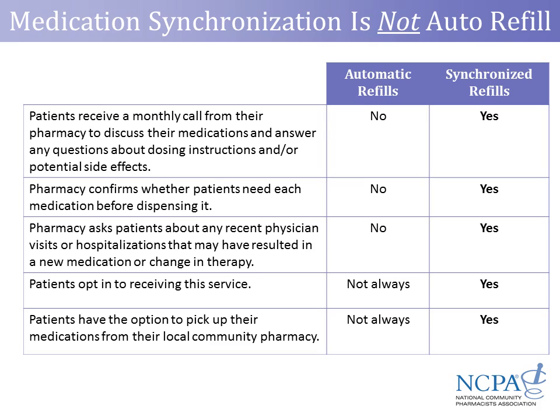So I always like to start off this presentation by talking about what MedSync is not. MedSync is not the same thing as auto refill. What really differentiates this from auto refill is that MedSync is focused on the patient, and they're actively involved in this process. Every month, the patient receives a call from the pharmacy, and they're asked several questions. Have you been to the doctor recently? Have you been hospitalized? Is there anything that we should know about your medication? Have you had any side effects? And do you need anything over the counter, or is there anything we can add to your refill?